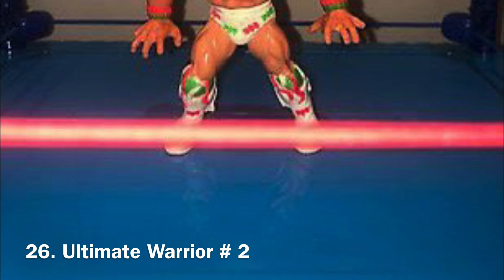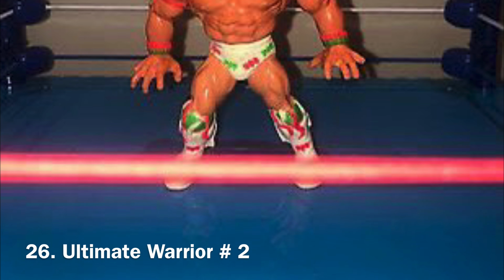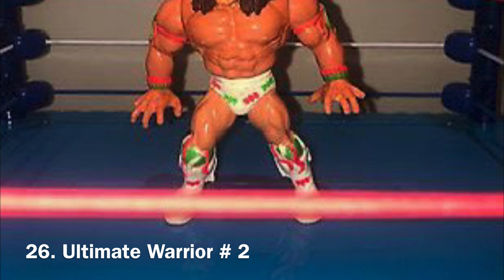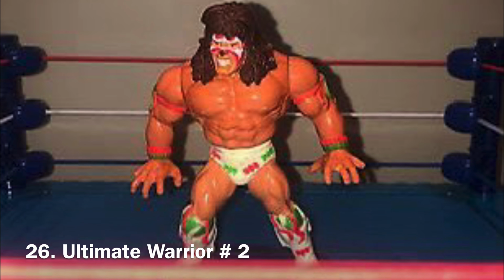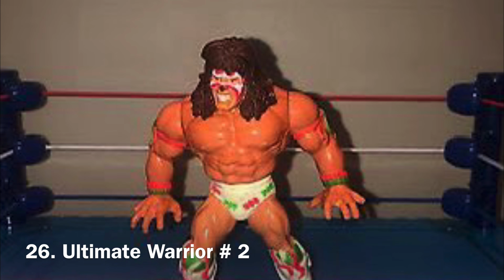Number 26, released in Series 2, the Ultimate Warrior's second Hasbro figure was a huge improvement over his first jumper figure, decked out in white trunks and boots with neon orange and green accents and fringes.